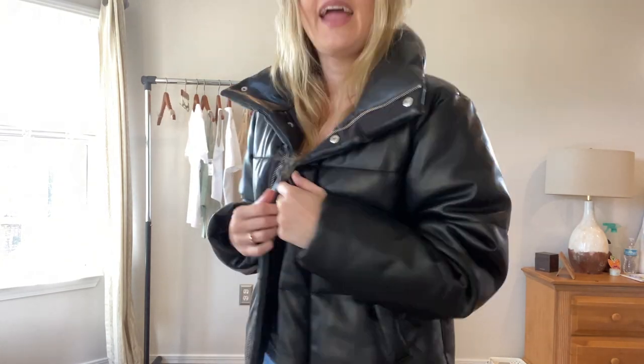Here is what that puffer coat looks like on. It is a more cropped fit. They did have some that were even longer than this, but I love it because it is faux leather and it does have an oversized look. I went to a size small. I could have done an extra small and it probably would have been more fitted, but I like the idea of that really oversized look. It was on the runway, with super oversized puffers from Chanel and all the other luxury designers. So I was trying to channel that type of look.